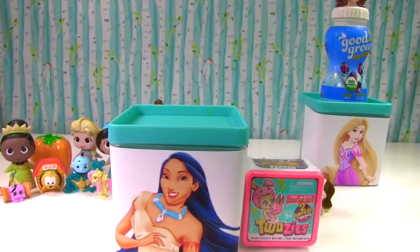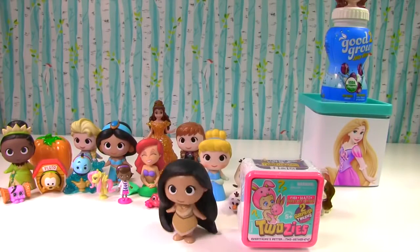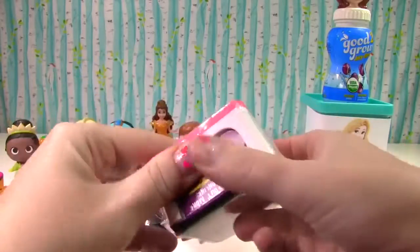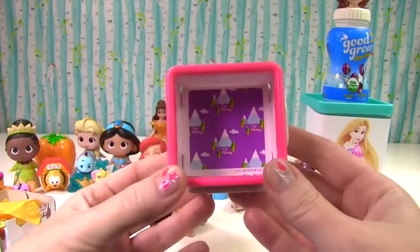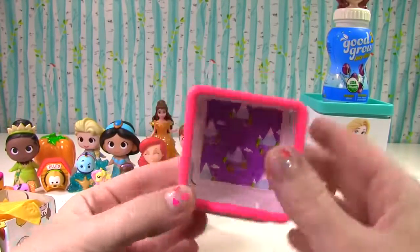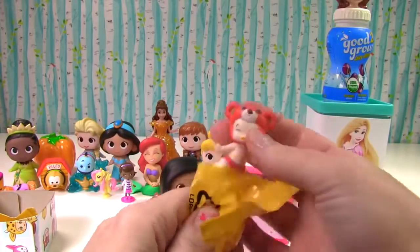Woohoo! Now I think Pocahontas would like to see us open the twosies. Phew! It is good to be back. Let's see these twosies. Okay, Pocahontas, let's see what little baby and animal you got. We can tell by the background that our baby is gonna be from the Two Adventurous category. Which adventurous little baby did we get? It looks like a bear.